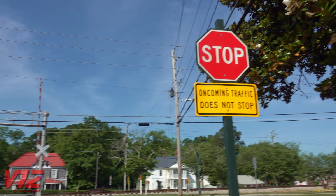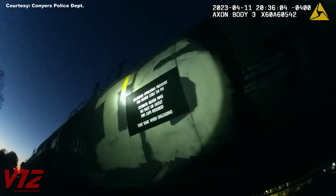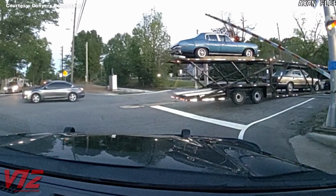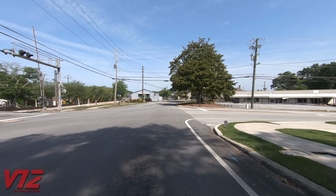Now, you may be left with a few lingering questions, like, was anything hazardous spilled after the collision? Fortunately, according to the crash report, no hazmat was released. Another important thing to note on the crash report is that no citations were issued. Driving around this area, I never found any signs prohibiting trucks from going across this crossing.